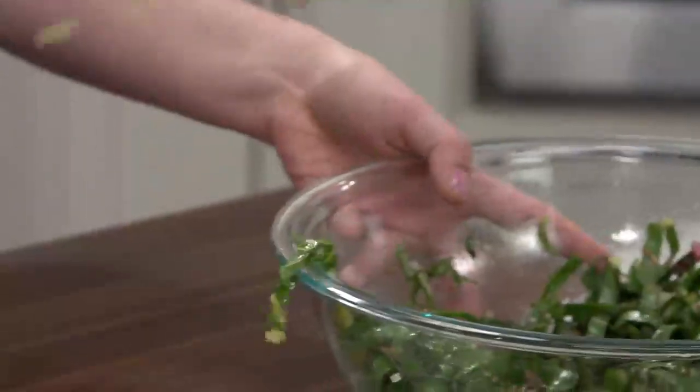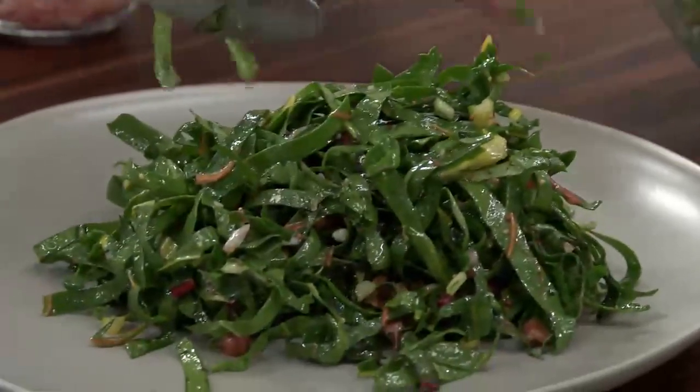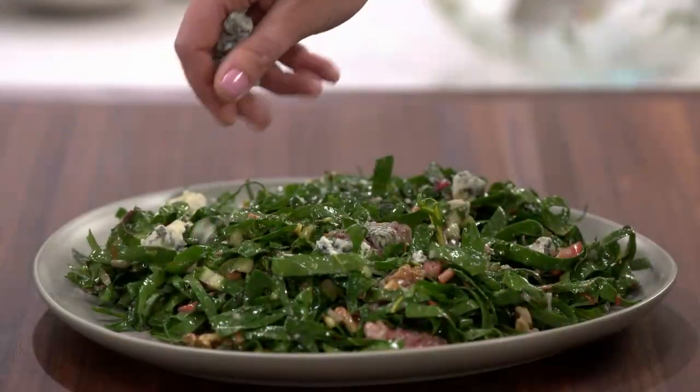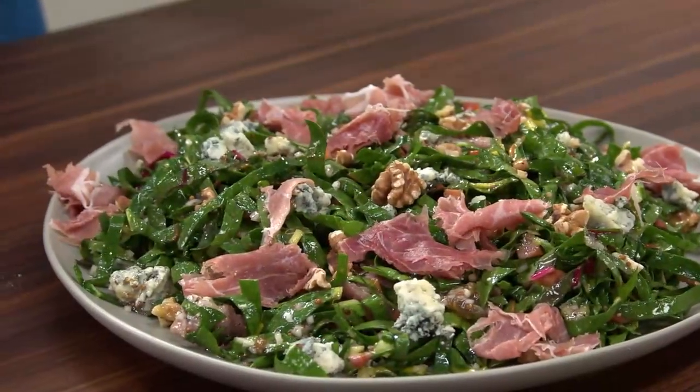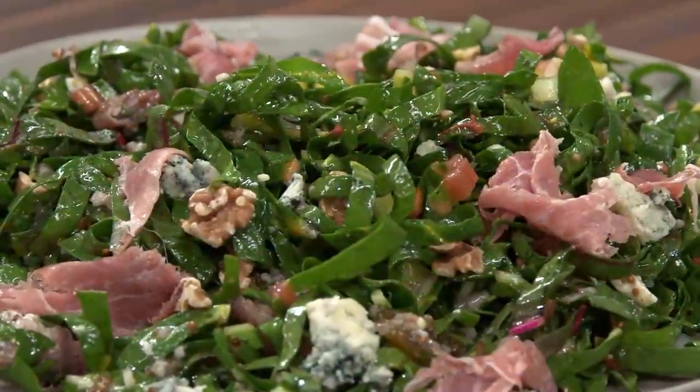Let's take this up a notch. I'm going to transfer it to a platter and sprinkle with some more blue cheese, some more walnuts, and more torn prosciutto. And here we go, a beautiful salad made with an unexpected green.